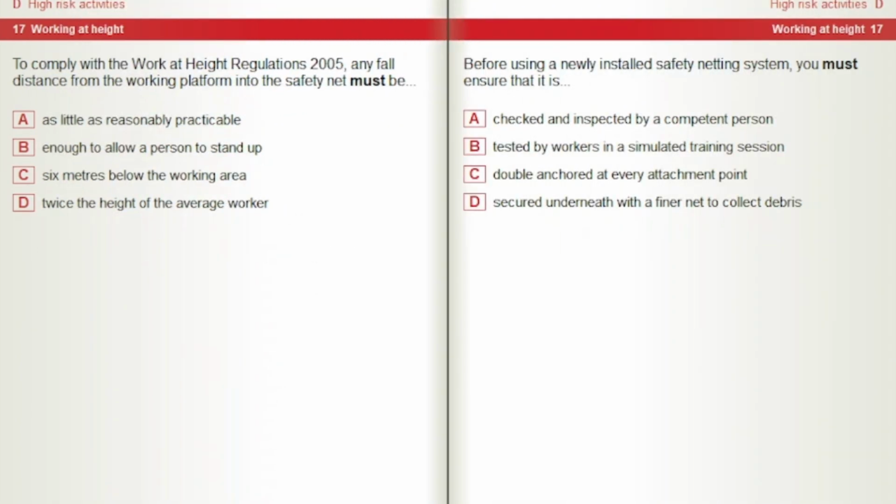To comply with the Work at Height Regulations 2005, any fall distance from the working platform into the safety net must be as little as reasonably practicable, enough to allow a person to stand up, 6 metres below the working area, twice the height of the average worker. Before using a newly installed safety netting system, you must ensure that it is checked and inspected by a competent person, tested by workers in a simulated training session, double anchored at every attachment point, secured underneath with a finer net to collect debris.